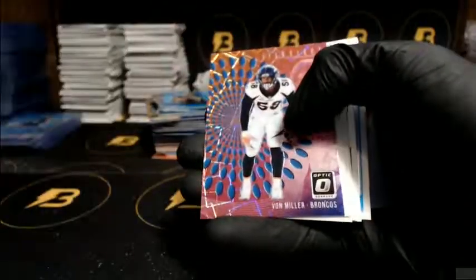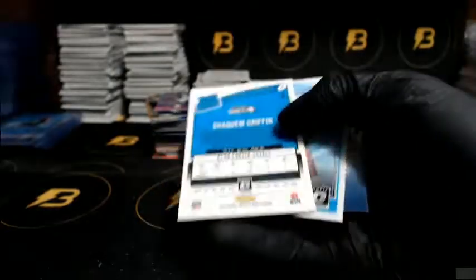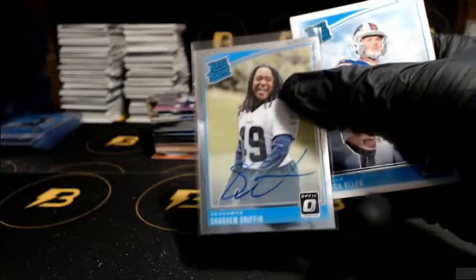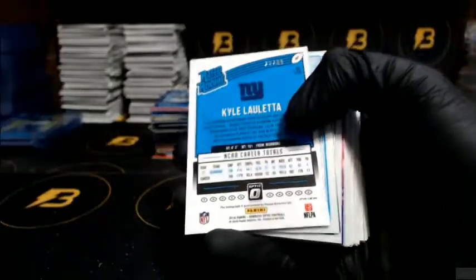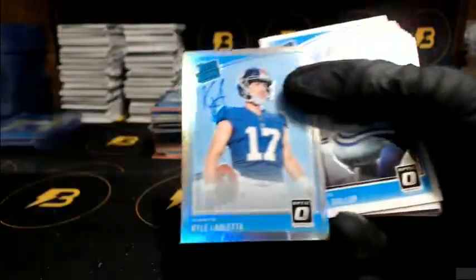You got Smith going out to the Saints, rookie refractor. Miller for the Broncos. And Griffin to 125 going out to the Seahawks. We got Fountain to 149 for the Colts. And Lauletta to 99 going out to the Giants. His autograph cracks me up.